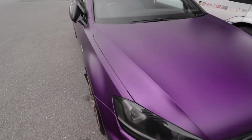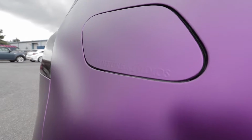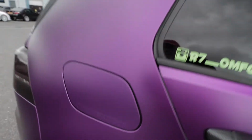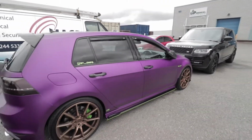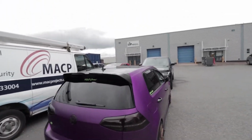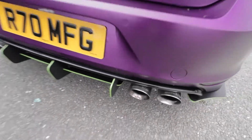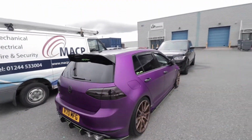Really nice car. Satin chrome purple wrap. It was done by, if you see on the fuel cap, nice little debossed sticker. If you can see that, not really. But yeah, really nice car this, lovely wheels, panoramic sunroof, Dynaudio, carbon spoiler, big exhaust, what are they, Scorpion or Milltek tips? Yeah, lovely car this.